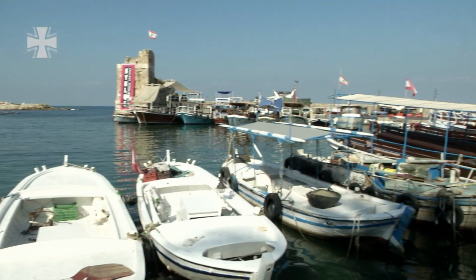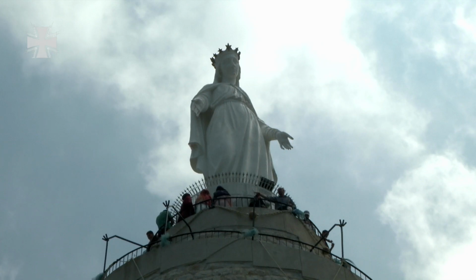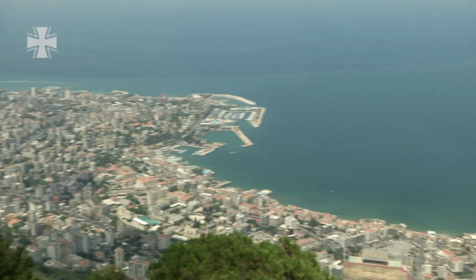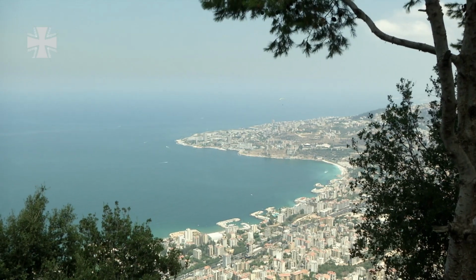In this country, which is about half the size of a German state like Hessen and has a population of 6 million, many different religious communities have been locked in a power struggle for decades. The internal situation has been further aggravated by the conflict in neighboring Syria. Lebanon has to cope with more than 1 million refugees.